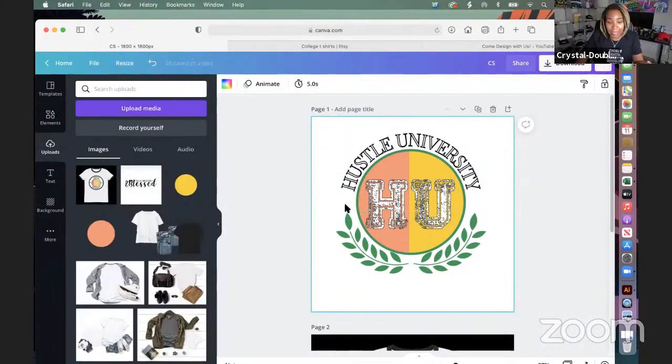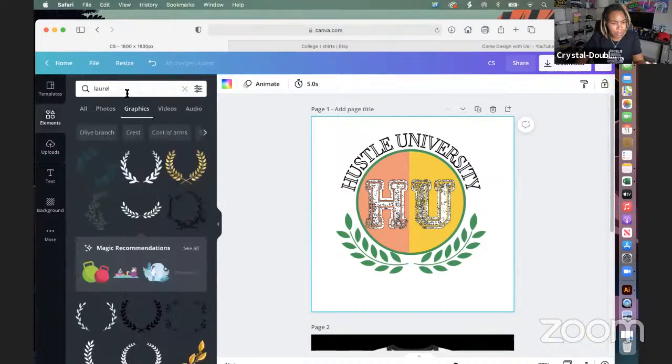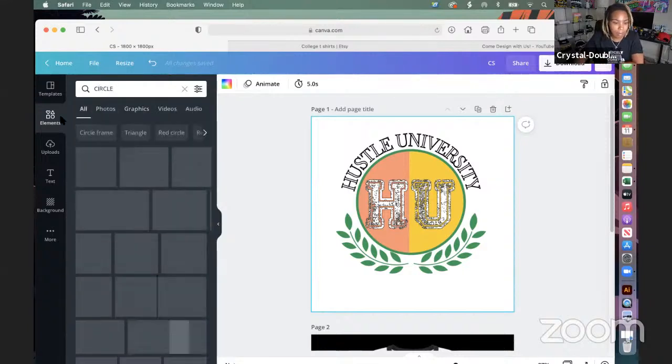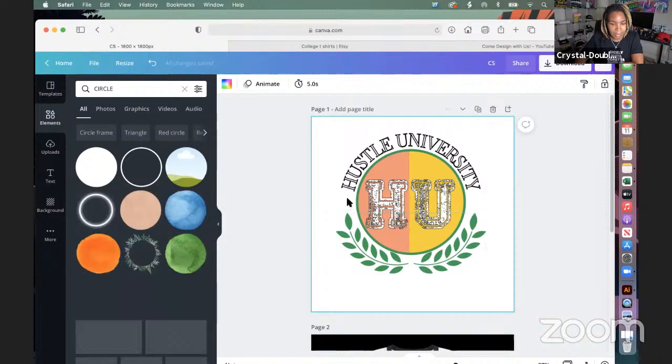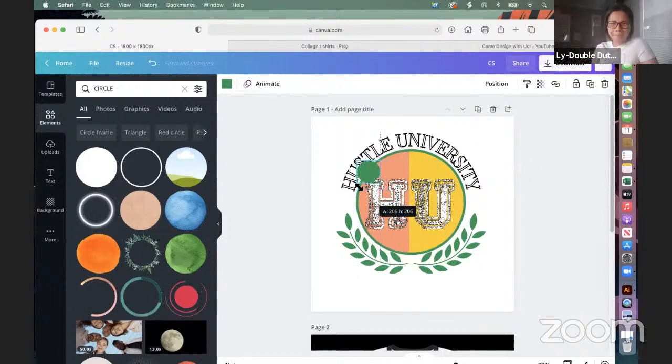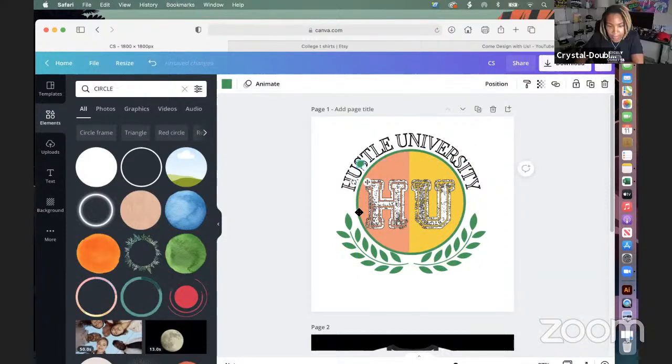All right. So again, I told you I didn't like the space. So I'm gonna put something right here to get rid of this space. I'm actually just gonna go to elements and type in circle. I wish that the leaves extended just a little bit more, but it doesn't. So you gotta work with what we got. And I'm just gonna resize that. It's telling me that it's centered. And I'm gonna copy that and add it to the other side, making sure that it's aligned. Let me bring it out.